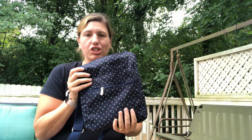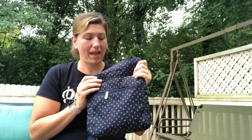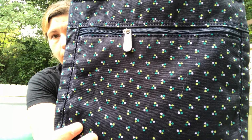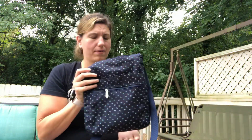Hi guys, I wanted to show you another product from 31 today. It is the organizing shoulder bag from 31, and this is the dot trio pattern, which is actually one of my favorite patterns for fall winter 2018 because it's pretty neutral and goes with a lot of things.